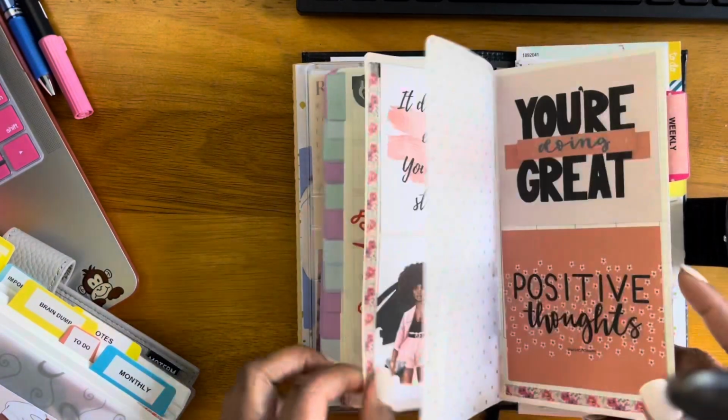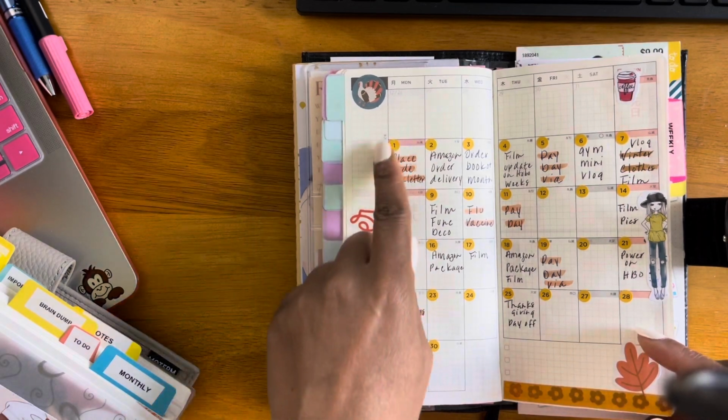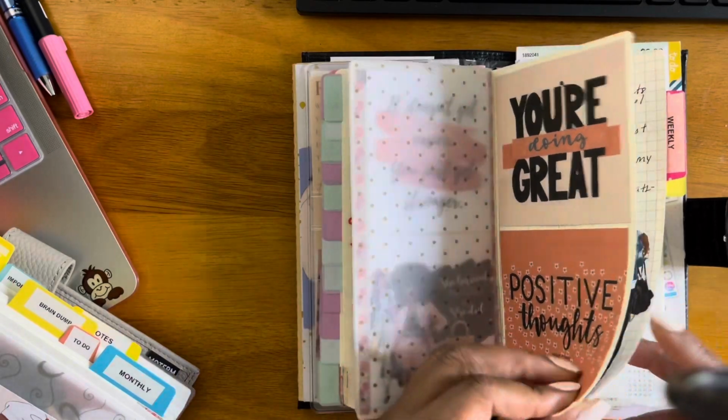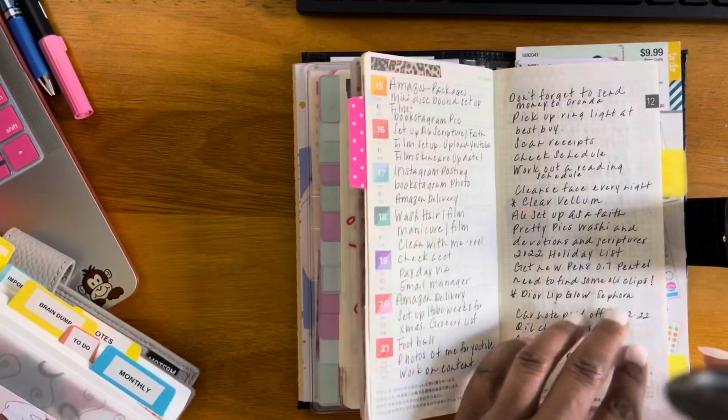And just a really quick flip. This is back here because I started it in November and I just set it up and repurposed that area. I'm going into the week section.